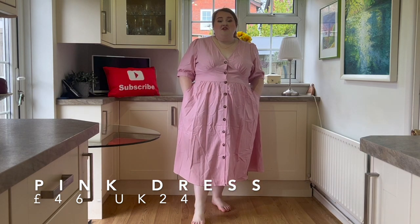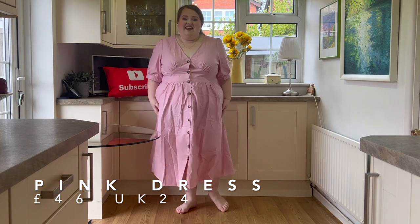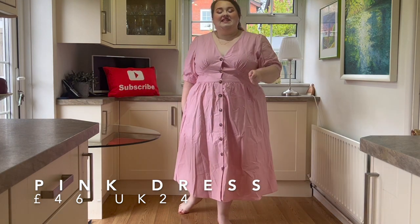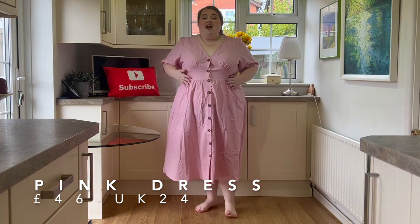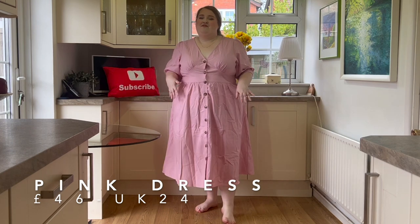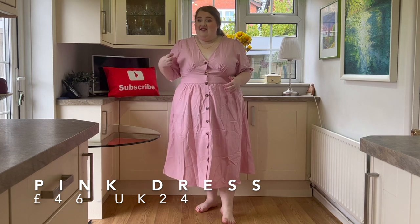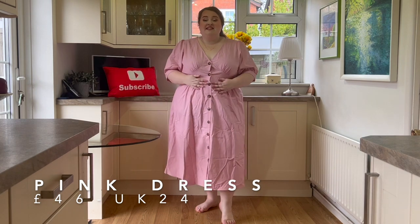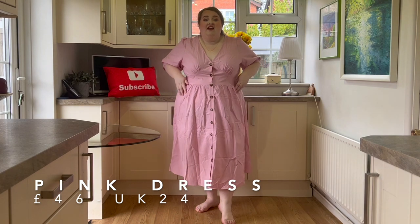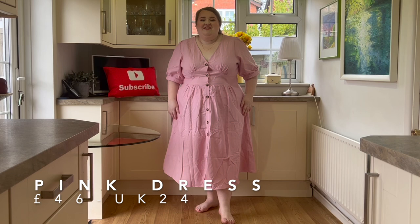But this is a cotton linen blend, so excuse the creasing. You'd obviously have to have a little steamer or an iron, but I think it would look absolutely gorgeous once you've done that. So just imagine it without the creases. It is a really quality, heavy fabric. This is in a 24 and it fits like a glove. If not, there's a little bit more wiggle room as well.